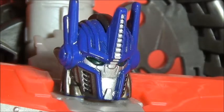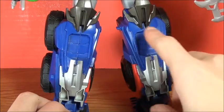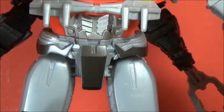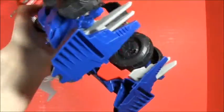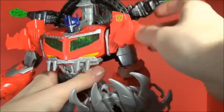I'm not a fan. And again, for size comparison, here is a can of Diet Cherry 7-Up. While the Voyager has silver over here, this one has a little bit of a splash of red due to transformation, and I really like that. Also, the paint on the waist is done so much better. While his feet are hollow, the legs are filled out by the tires, so that's pretty cool. You can move the shoulders out of the way.